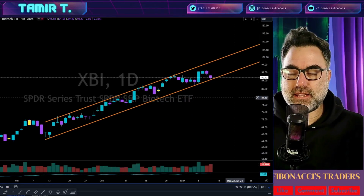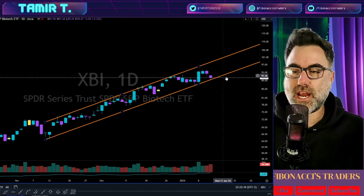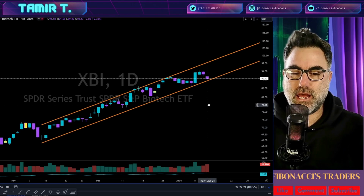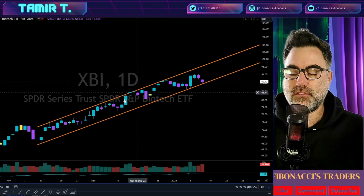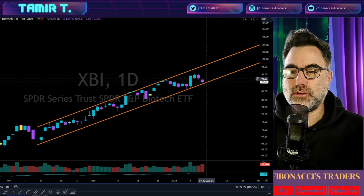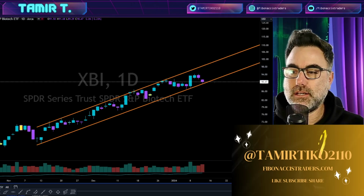XBI, another perfect example of why we should learn our trend lines. They are the true support resistance and future roadmap for price action. Touched, bounce, long continuation above the 92, and then we will see 100 to the upside.